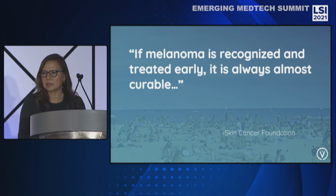Skin cancer is a disease that, if recognized and treated early, is almost always curable. It has a 99% cure rate.